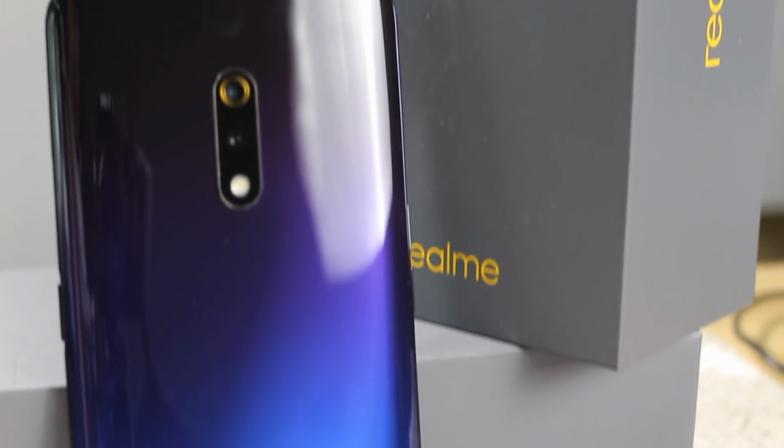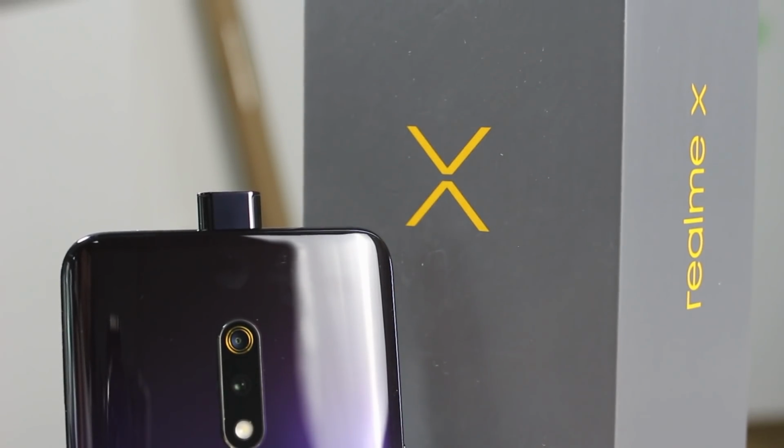Today we have a smartphone, a mid-range smartphone. It's the Realme X. I have it right here. Very beautiful back. This is the blue version. It also comes in white if you want to choose. And actually I can start with that.